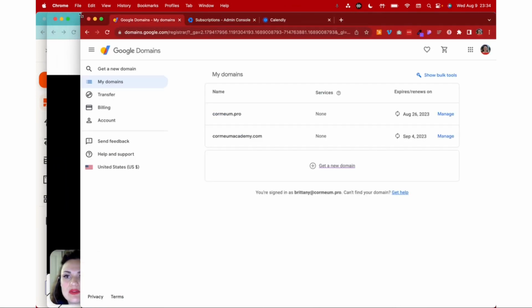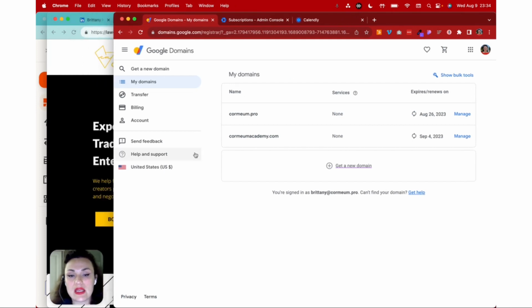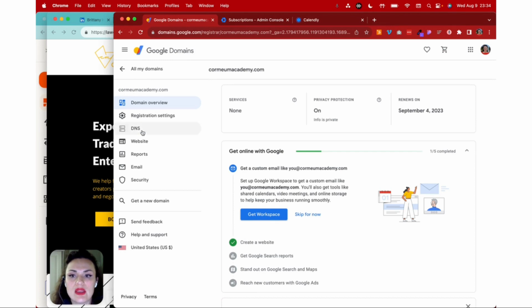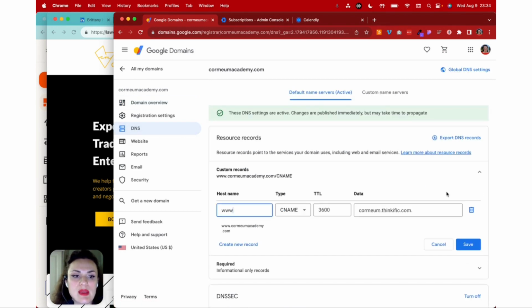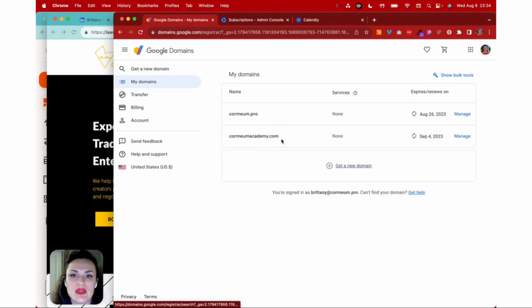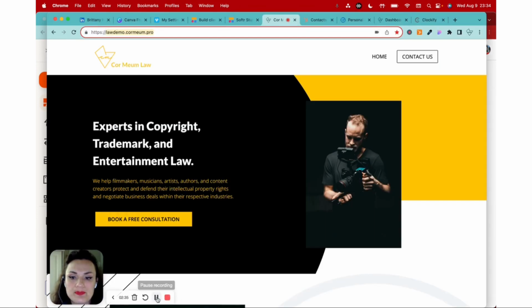What I like about Google Domains is that the domains are very inexpensive and they're also very easy to manage the DNS settings, which is very important when it comes to linking that domain that you purchased to your different website pages. So in my case here, for example, you can see that you can just go into your domain, go into DNS, and you can just say manage custom records and create a new one if you'd like. So it's really easy to do it with Google Domains.